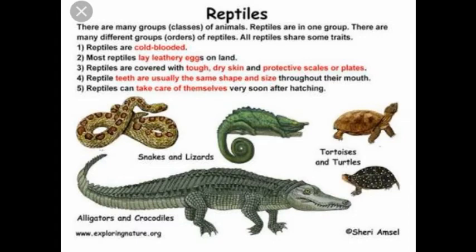The development is direct. There is no intermediate larval form. Certain types of pythons have what is called ovoviviparous reproduction, wherein they do not lay the eggs outside, but the young ones hatch inside the body of the python. The young ones are able to take care of themselves immediately after hatching.